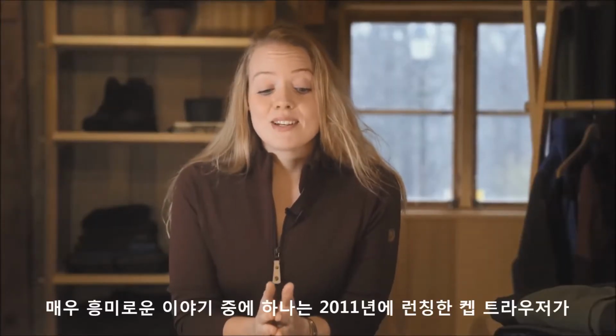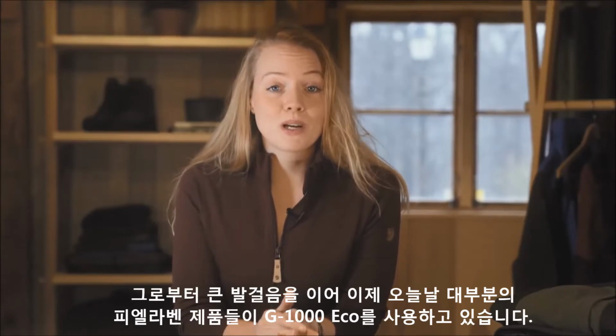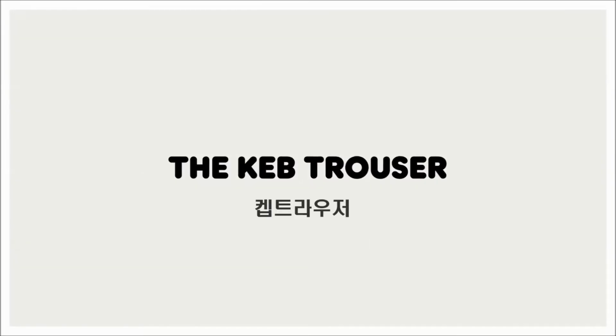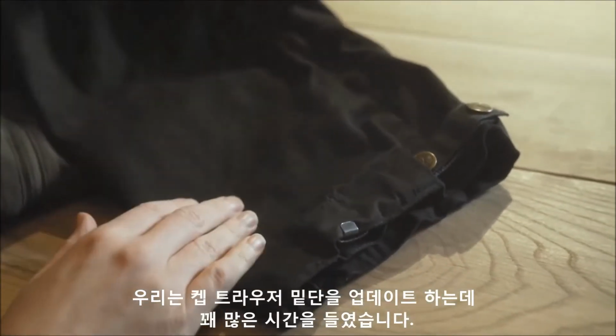It is actually a very interesting story that it was in 2011 that we launched the Kep series, and it was one of the first products that we ever used G1000 Eco on. A huge step for Fjällräven that has now spread across most of our range today. The Kep trouser has so many features that I want to talk about, but I'll just go over the highlights with you now.